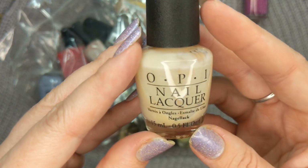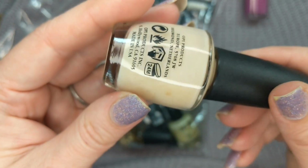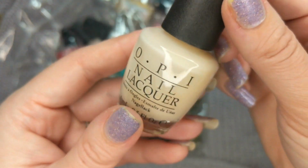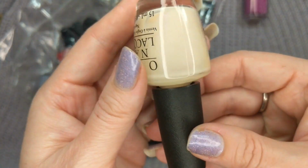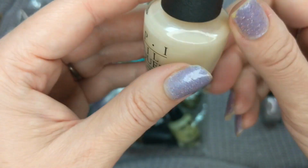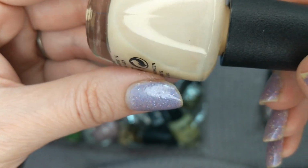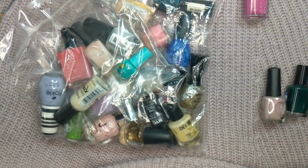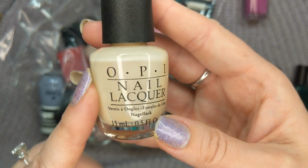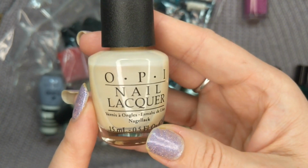Then I got this one by OPI, and this one is called Hearts and Tarts. And this one reminds me a lot of Bubble Bath. It's a sheer neutral color, and what I thought was interesting and special about this is it's got shimmer in it, which of course is going to be shy. But at certain angles you can see a little bit of pink shimmer going on. Yep, that's just being completely camera shy, but I thought that would be a nice option for a your-nails-but-better sort of look.